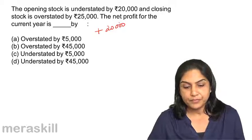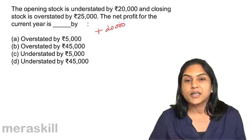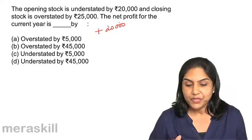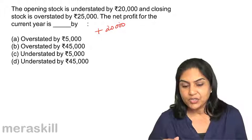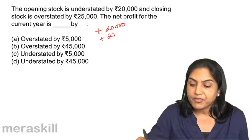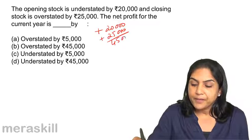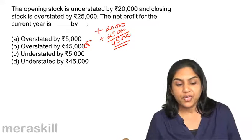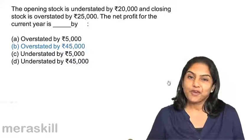Therefore, increase in closing stock is increase in profits. Decrease in closing stock is decrease in profits. So if closing stock is overstated by 25,000, profit would also increase by 25,000. So totally profit is overstated by 45,000. Correct answer should be B. Overstated by 45,000.